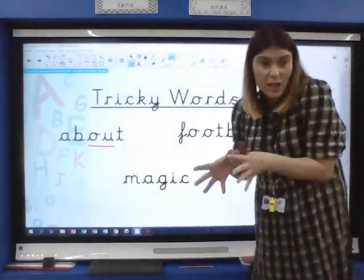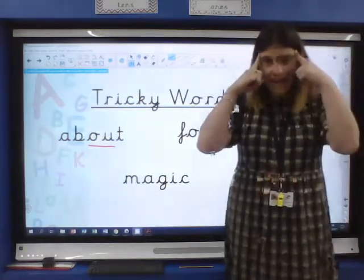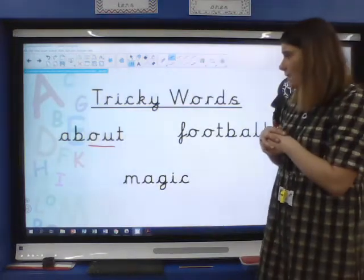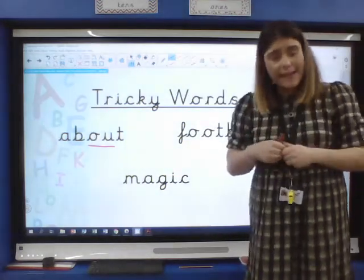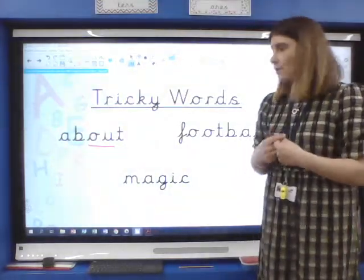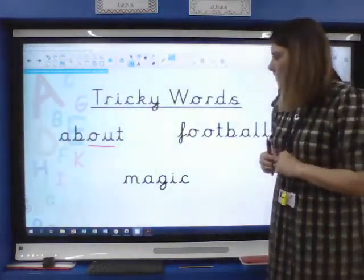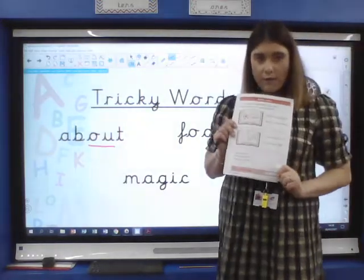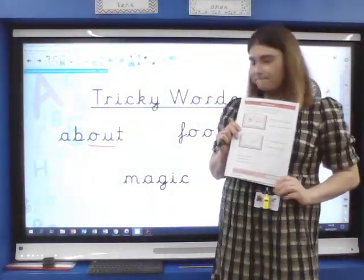And we said yesterday that tricky words, we just have to train our brain because some of them we can't spell out and sound out, some of them we can. We need to train our brain to get used to reading them and seeing them over and over again so we know them off by heart. So in the text, can you circle everywhere that you can find the word about?